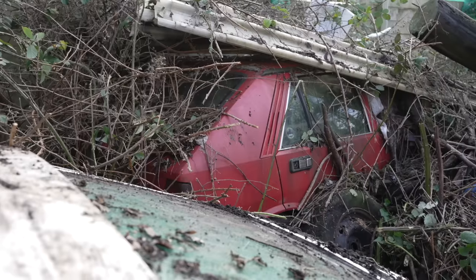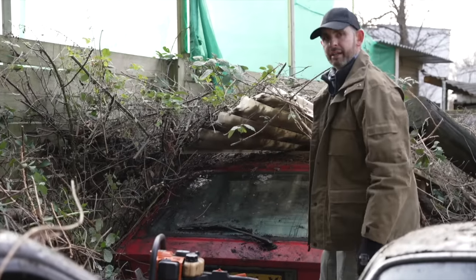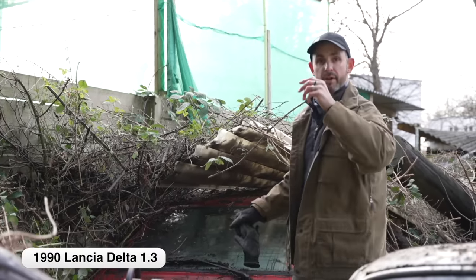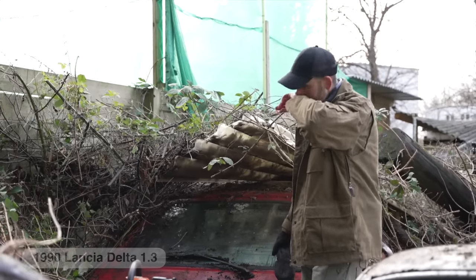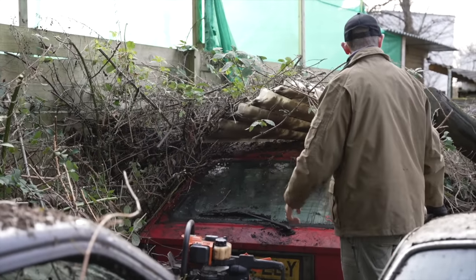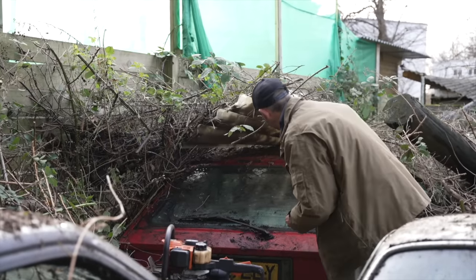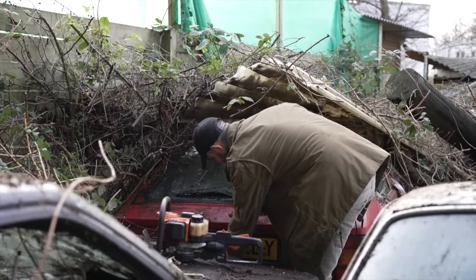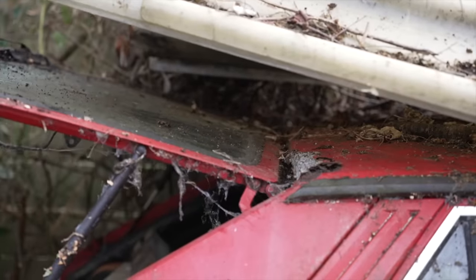Look. Oh my gosh. The only Deltas you ever see nowadays in this country anyway are HF Turbos and Integrales. They're the hot ones, you know, the HF Turbo, 1.6 litre, Integrale 2 litre. But this little 1.3, which has had a plastic piece of roofing over it, which might have actually protected it. Although the roof is moving as I lift the tailgate.